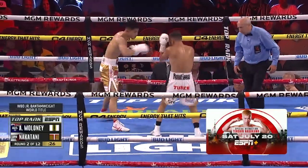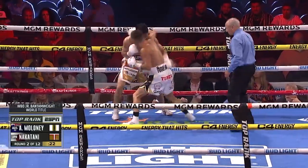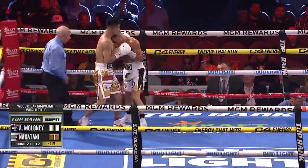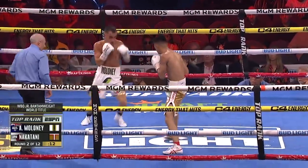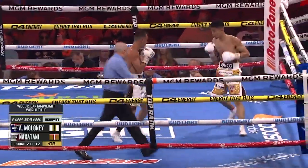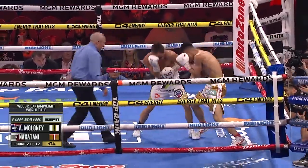Ooh. There's another right uppercut from Nakatani. That's the shot. The right or left uppercut. With 3 straight uppercuts that scored the knockdown early on here in round number 2. Maloney has to forget about the head and just go down to the body. Focus on the body.